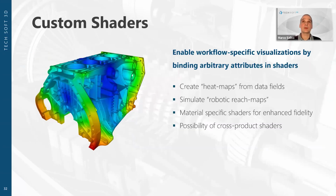Okay, so the next project to be excited about is custom shaders. We have been asked about custom shaders by several partners for a while now, so we decided to include it in our 2025 plan. So what we want to achieve here is to enable engineering and workflow specific visualization of the data. So we plan to achieve this by giving you access to arbitrary attributes in the shader from within the app, so that you can perform specific shading for whatever workflow you are working with.